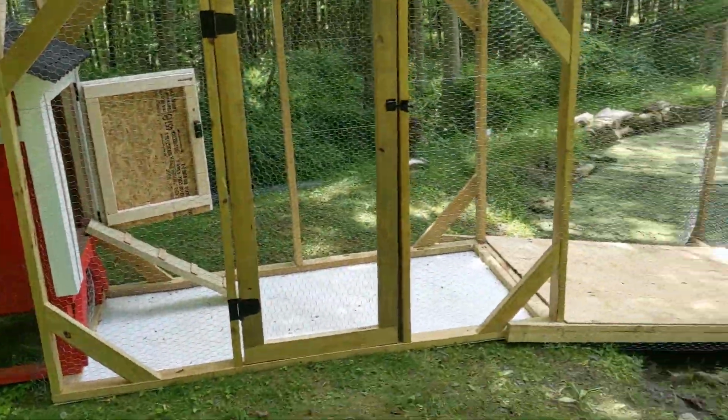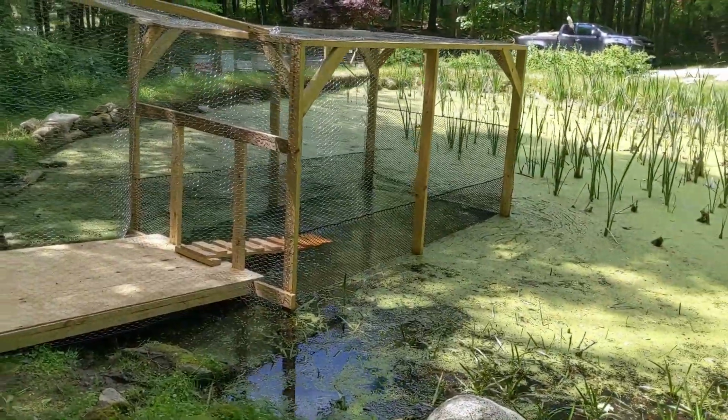that's my Shangri-La of duck runs. What do y'all think?